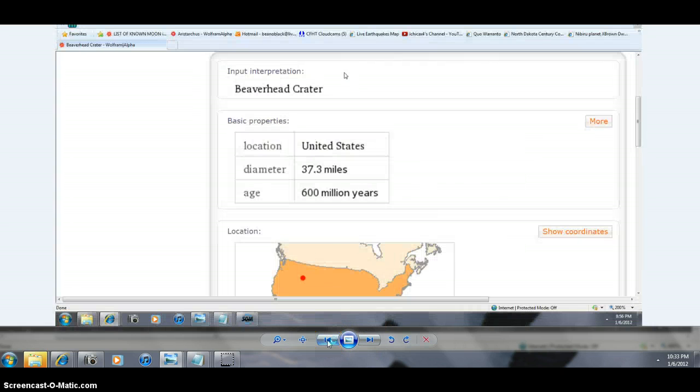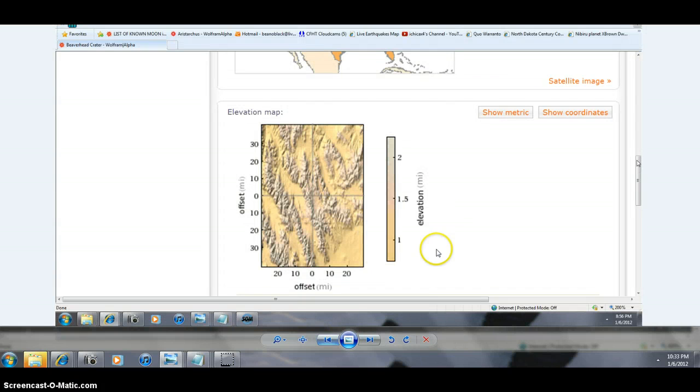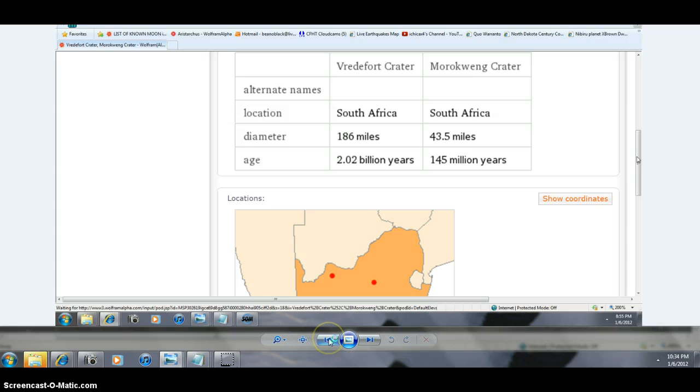You also had the information of when the Canada one hit. This is the American one. 600 million years ago it hit. And do you believe I have the info on it right behind it? That's the crater. 2 miles in depth. Or actually a little bit more than 2 miles. The face of whatever hit the Earth. 30 miles on one side, 30 miles on the other side. There's two spots on the one that hit in South Africa, those two that I showed you earlier.